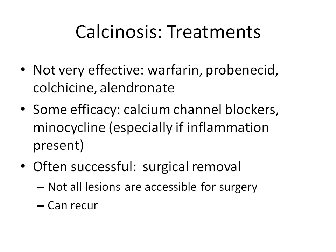Colchicine, another gout medication, can somewhat help in bringing down the inflammation around calcium, but really doesn't dissolve it. Alendronate is used to treat osteoporosis, and there have been reports that it's been helpful. We really haven't experienced that. The calcium channel blockers may have some benefit in the treatment of calcinosis, and as I mentioned, minocycline is probably the one that we would try the most if there's evidence of redness or inflammation around the calcium.